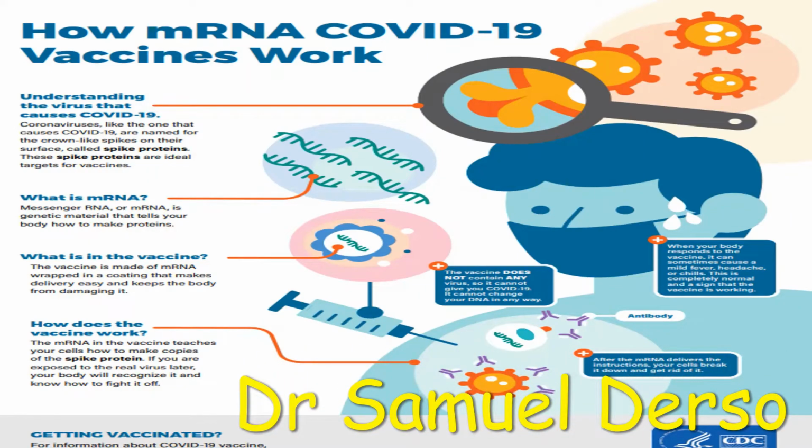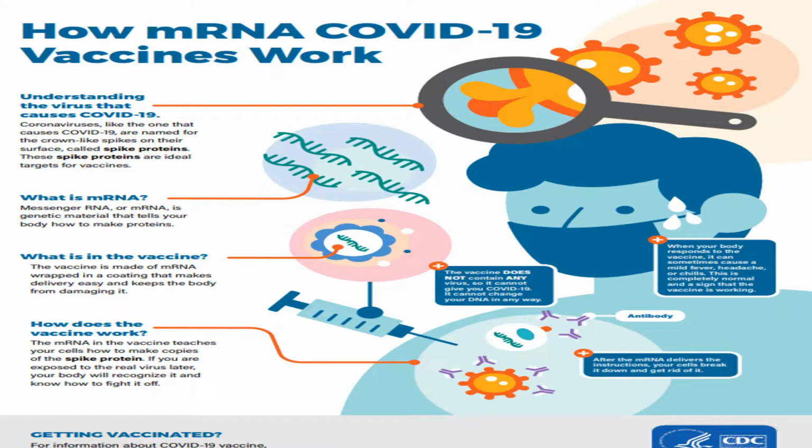Guys, today let's have a look at how the messenger RNA vaccine works. Specifically, we'll look at how this vaccine works in relation to the COVID-19 vaccine. To start with, to trigger a certain immune response, many vaccines put weakened or inactivated germs into our body, but that's not the case for the messenger RNA vaccine.